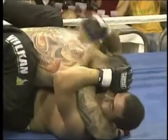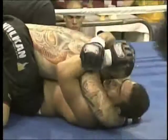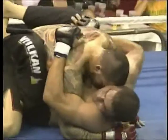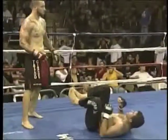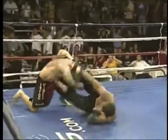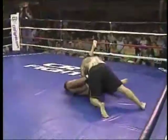Looks like Hendler is trying to move Randall Jimenez around a bit, get him more center of the ring, away from the ropes. He's got a decent position right now. Nice up kick by Jimenez. Hendler looking to dive back in. He's got to be careful. He's trying to transition to side. Almost has it. Nicely almost done. And he does.